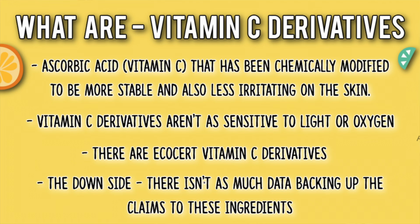So the downside to these vitamin C derivatives is that there really isn't as much data backing up the claims of these ingredients as opposed to L-ascorbic acid. There's been a lot of research done using L-ascorbic acid, and just because L-ascorbic acid has been proven to offer antioxidant protection, help with pigmentation, help boost collagen, that doesn't mean any of these derivatives also do that.